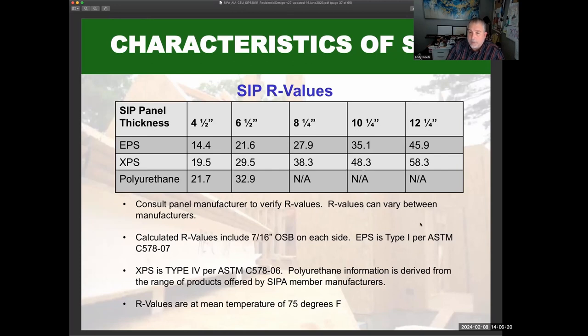The SIP R-value, again, these are based on what we are told they have to use to compare with other materials. So these are R-values at a mean temperature of 75 degrees. We know that the foam, as it gets colder, actually performs better. So the R-values don't drop, they actually increase as the temperature goes down. 14.4 for a 4.5-inch EPS is the minimum.